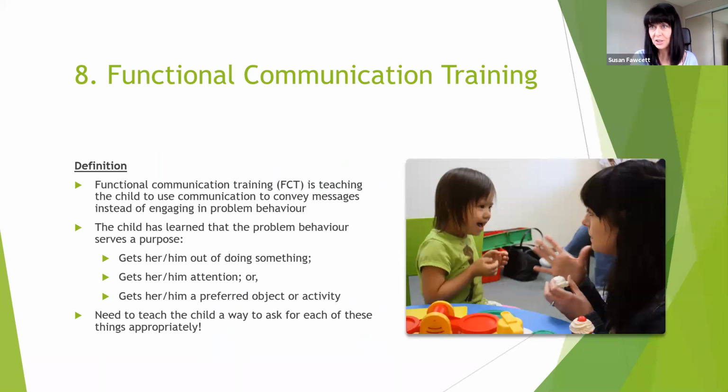This is one teaching strategy, but it can definitely take you a really long way. It can be a little bit of a complicated one, especially if your child is still at quite an early level of language development. But you can always talk to your child's speech language pathologist about this one to get more ideas and more guidance around it. So FCT, or functional communication training, is essentially teaching the child to use communication to convey messages instead of engaging in problem behavior.